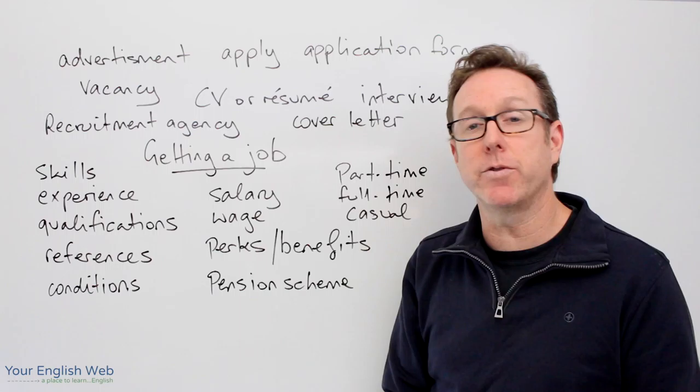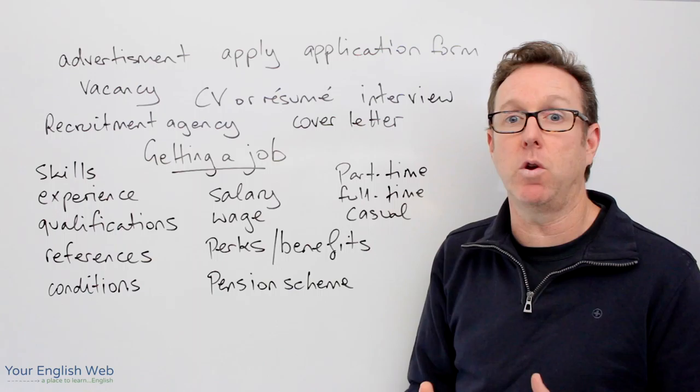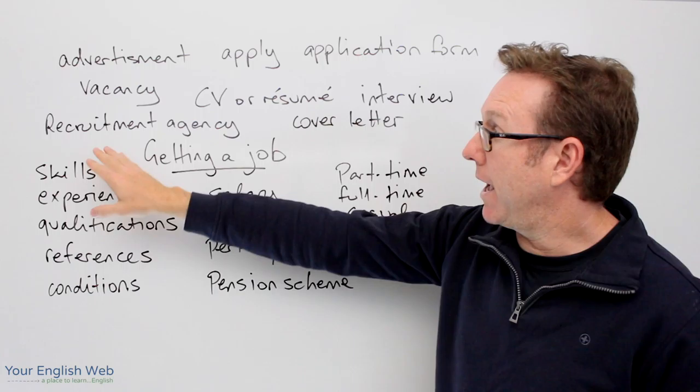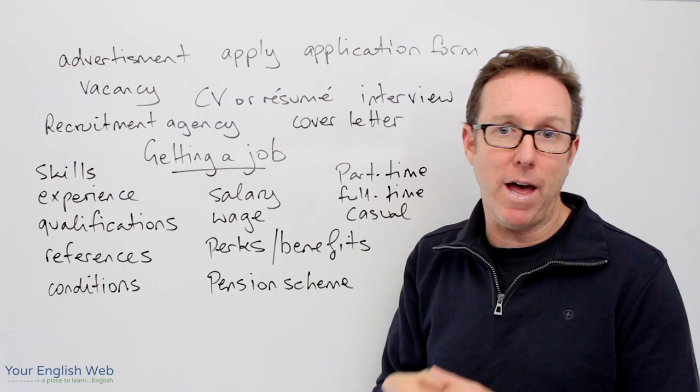Okay, we could also go to a recruitment agency. A recruitment agency is a professional organization that has many different jobs that they are looking to fill. Perhaps big companies don't advertise directly. They might advertise through a recruitment agency because the recruitment agency will get the specific person for the job with less problems for the company.